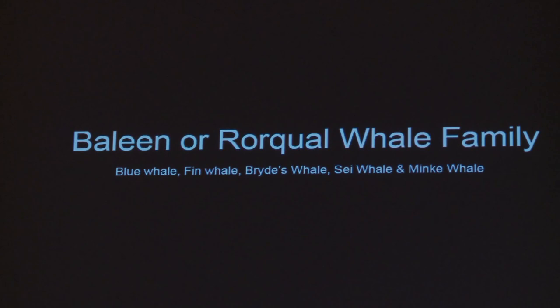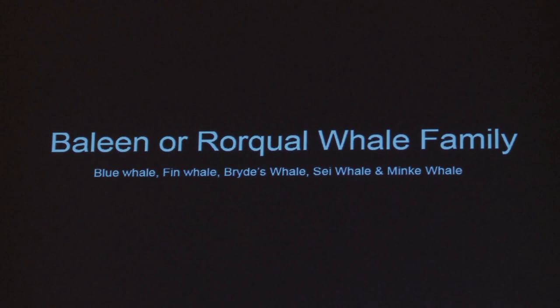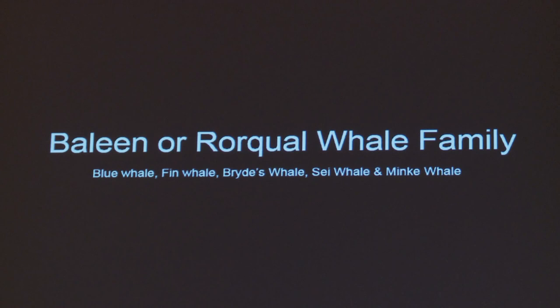The humpback whale is in the baleen or rorqual whale family. The baleen family consists of the blue whale, fin whale, Bryde's whale, pronounced "Brutus" whale, a funny pronunciation, sei whale, and the minke whale. The humpback, as well as the fin whale and the minke whale, are all pretty common around here. We don't have as many blue whales, Bryde's whales, and sei whales, but they do exist around here. Right now, off of Chatham, there are numerous fin whales and minke whales. I don't know that there are any humpbacks left. They probably have headed south. There may still be some around.